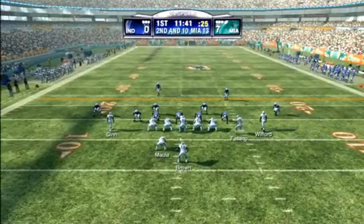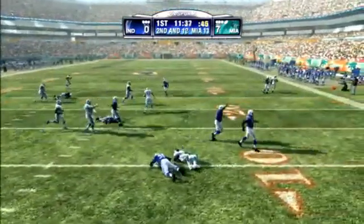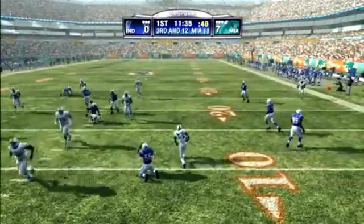Down. Hit him in the mouth. Here's the give. Makes a cut. And he will be hit and dropped.